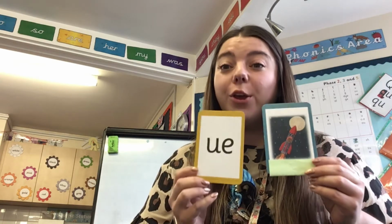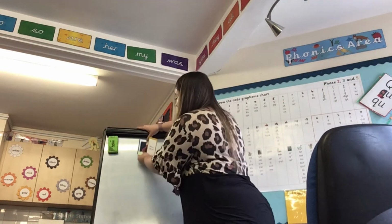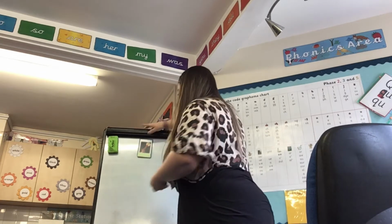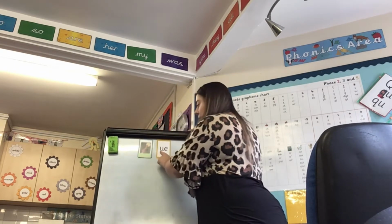I'm showing the oo picture, even though we're looking at an alternative spelling. The spelling we're looking at today is a U and an E. Oo sound. Let's pop it on our board, ready for our learning. So, zoom to the moon, but we're using a different spelling for that sound. It's the U and the E.